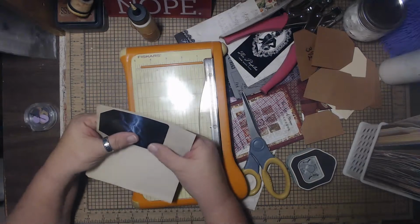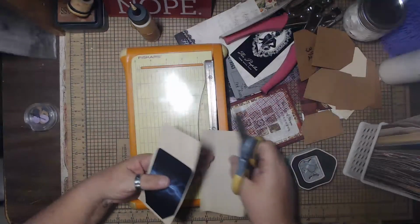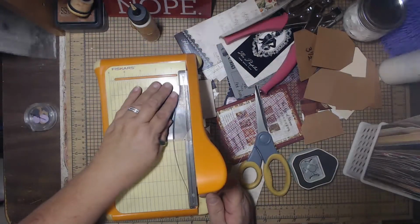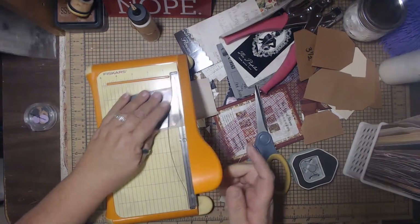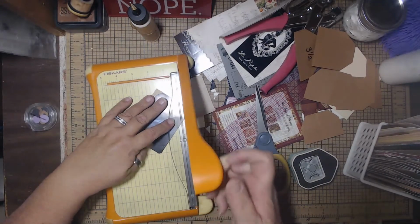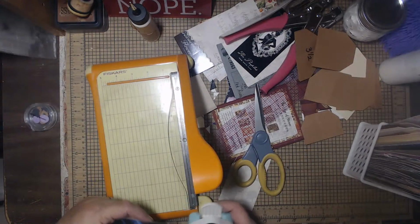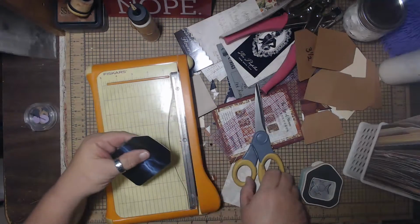See, and I thought this would be cool, like for a Halloween journal or something, because it's kind of different. Okay, so let's trim this off. Whoop. I've gotten very good at just whacking it off. Yeah. All right, we're gonna round corners. Look at that! Isn't it awesome?